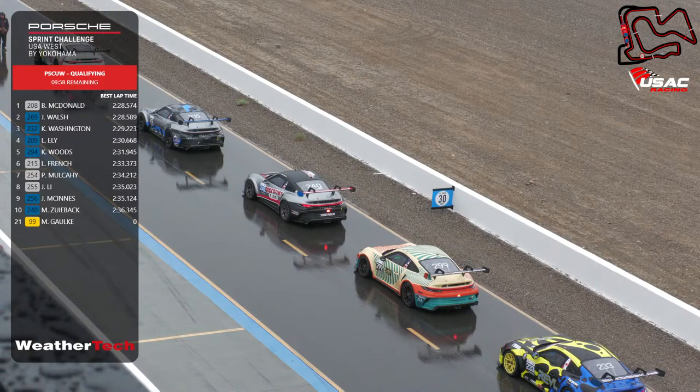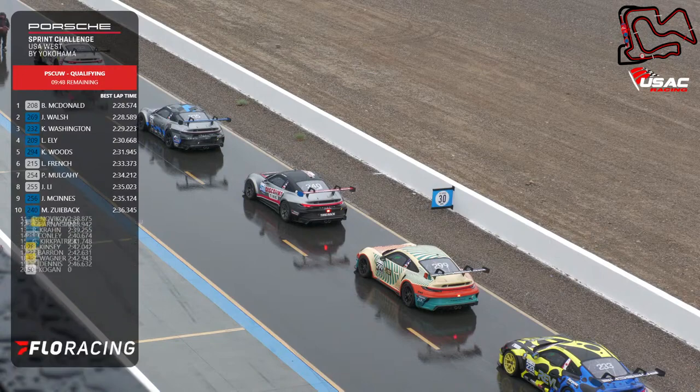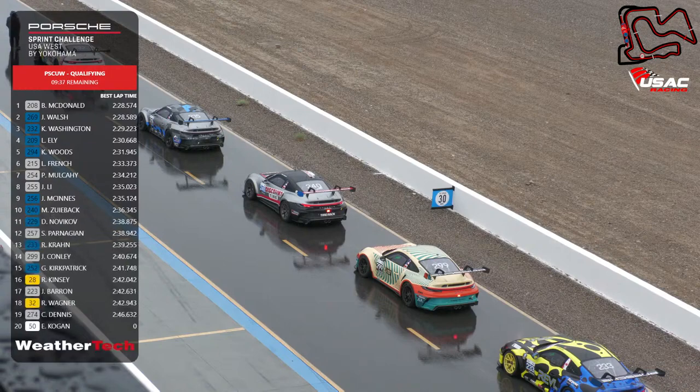And in fact, there we go. Okay, the penalty has been applied, and he is down to the end of the field. That means McDonald gets promoted to the pole. And more interestingly, if it does stay like this, we have French, Mulcahy, and Lee all the way down in 6th, 7th, and 8th overall before you get to another car within that Pro-Am class. So he's going to have a huge buffer of other class cars between himself and his rivals.